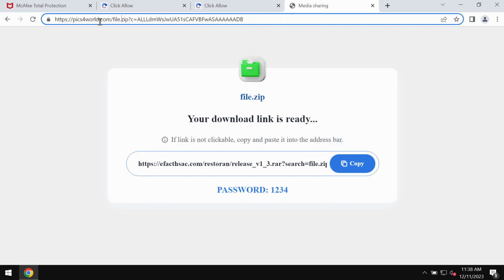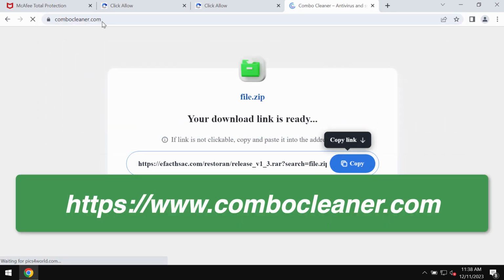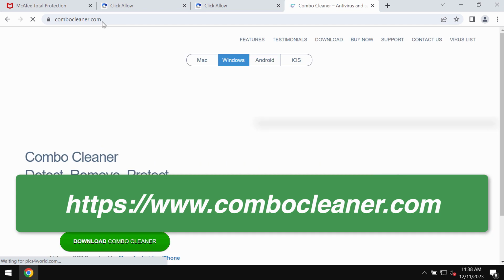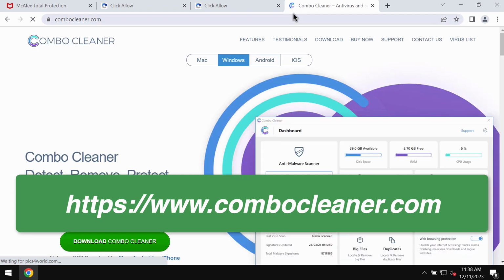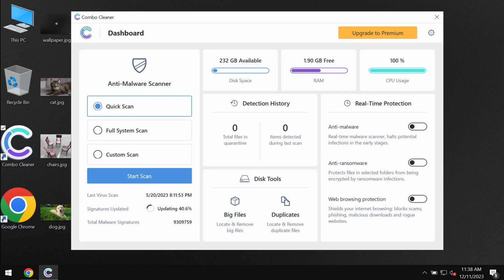Don't tolerate them and don't install anything that they promote. So I recommend you to additionally investigate the computer with Combo Cleaner antivirus. So go to the page combocleaner.com, download it, install the program and start researching the computer. Combo Cleaner will help you to detect and remove other threats.